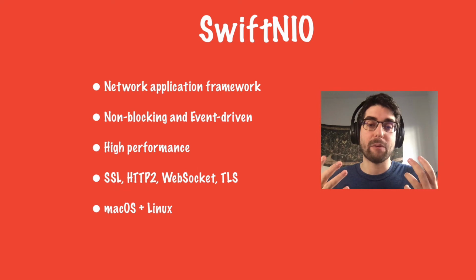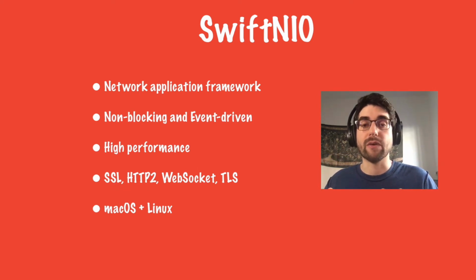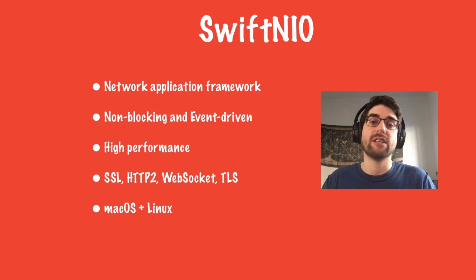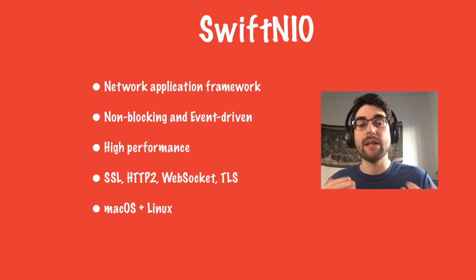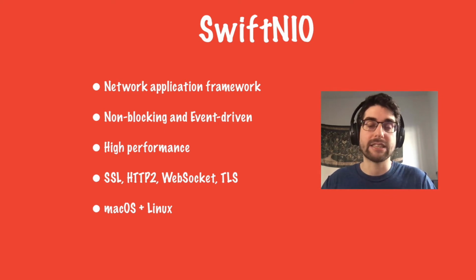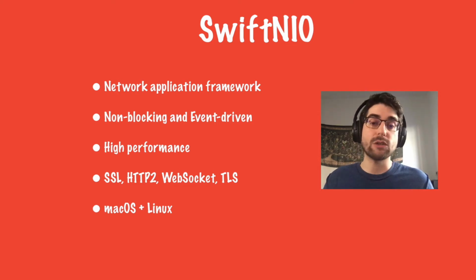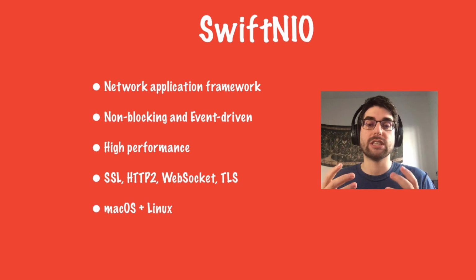The first one, and probably the one that most people know of, is SwiftNIO. This was internally developed by Apple and made open source when they decided to show their own focus on the server ecosystem. And it's basically a network application framework. It's kind of what a front-end developer would be using NSURLSession for. For the backend, SwiftNIO covers all those necessities from the server perspective.